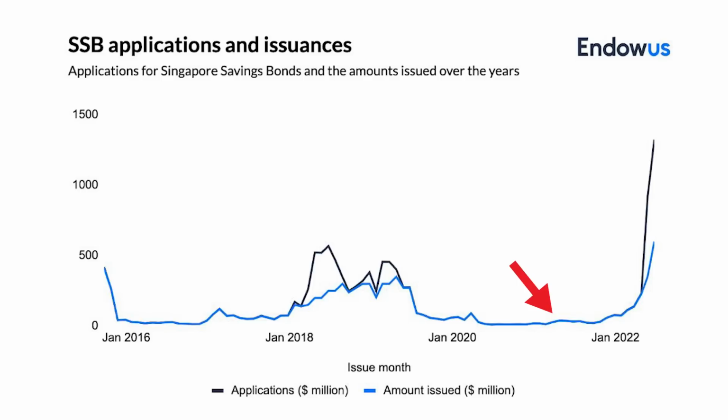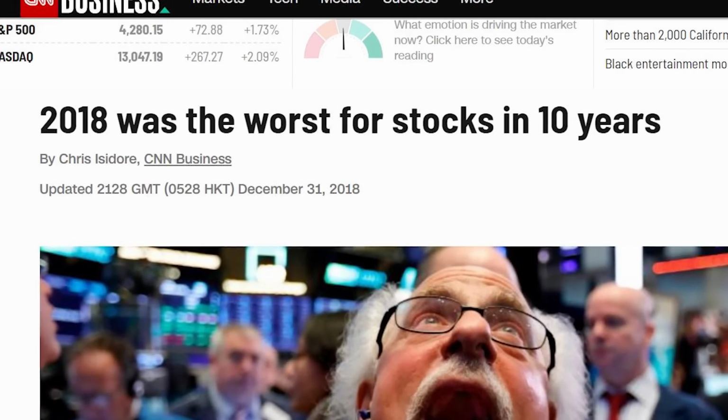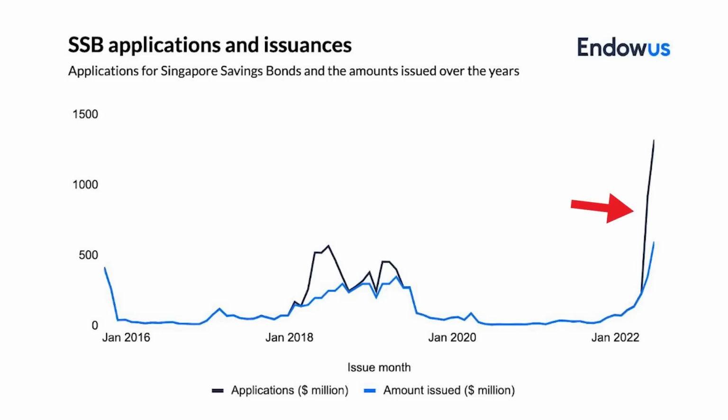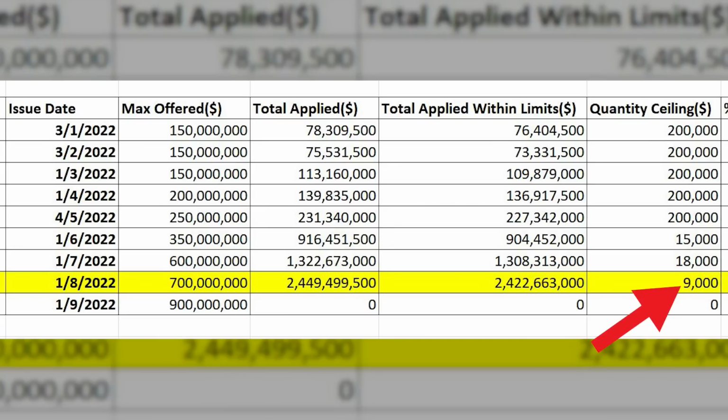Check out this chart by Endowers. The blue line is the amount issued and the black line is the applications. You can see that in the past, there have been oversubscriptions before. That was when the market suddenly crashed in 2018. Many people were worried at that time, so they bought bonds to hedge their positions. But now, with predictions that a recession could happen soon, more and more people are like, buy bonds! And so, you will see applications going up. That's why the maximum amount that each person can get is going down and down. Initially, it was at 200k per person. Now, it's just 9k. If this continues, we can expect each person to get less than 9k for this month and the next few months' bonds.